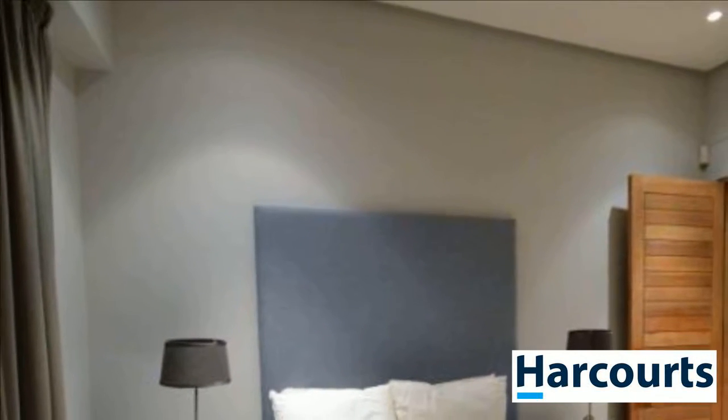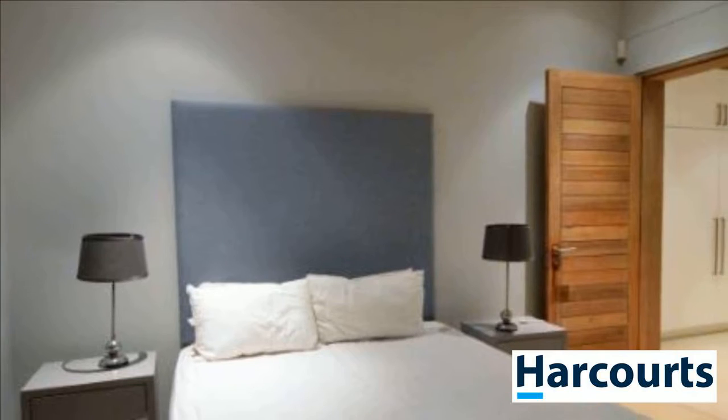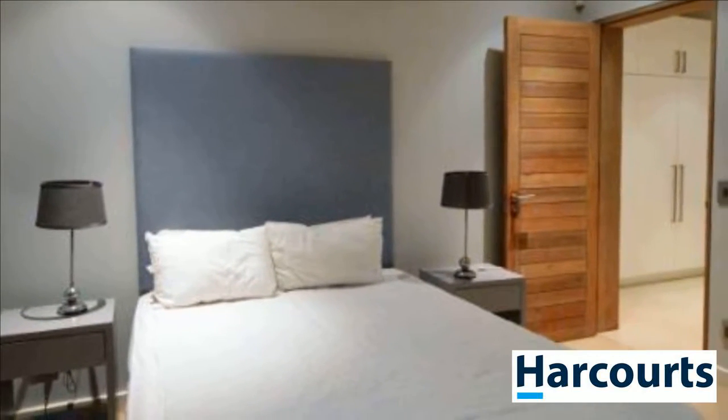There is also a family restaurant at the clubhouse where the whole family and friends can enjoy the a la carte menu or enjoy a Sunday buffet.